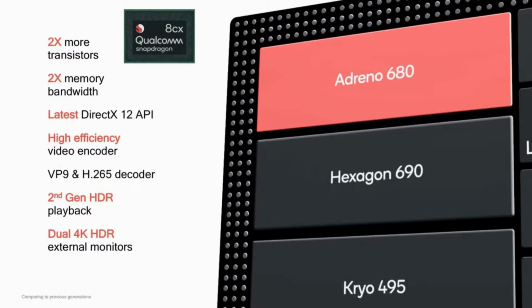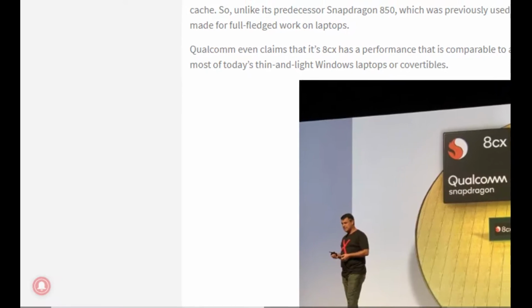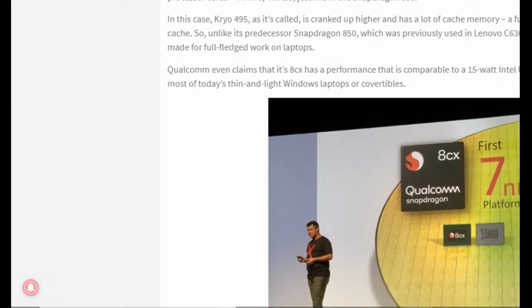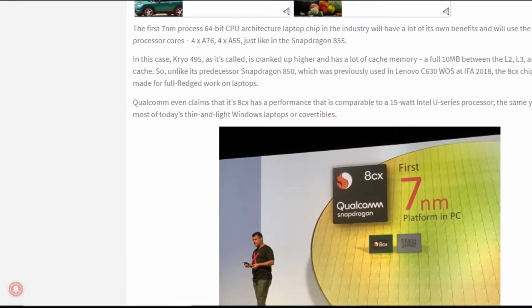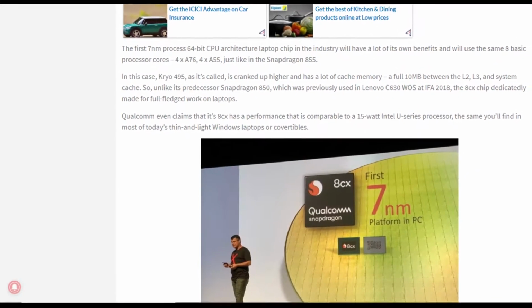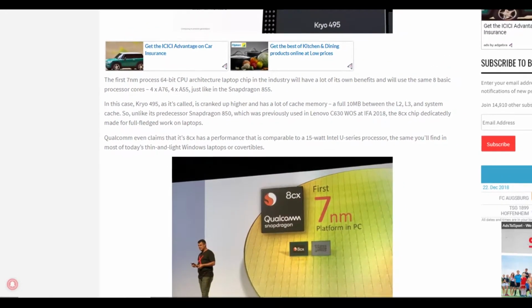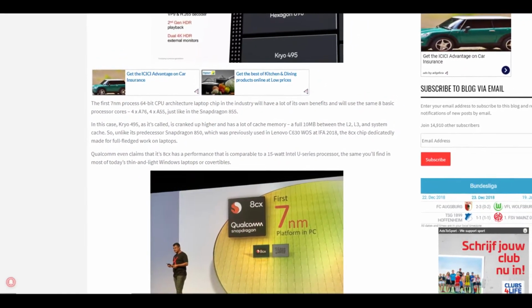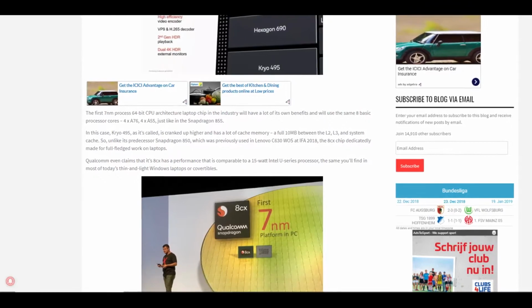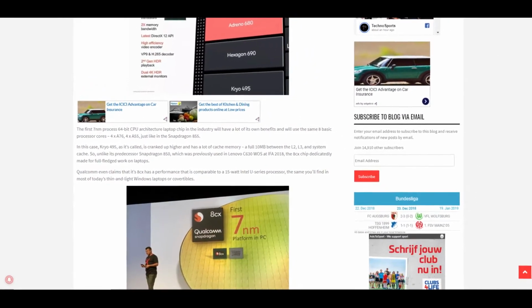Unlike its predecessor, the Snapdragon 850, which was previously used in many of the laptops seen at IFA 2018, the 8CX chip is dedicatedly made for full-fledged work on laptops. Qualcomm even claims that its 8CX has performance comparable to the 15-watt Intel U series processor, the same that you will find in most of today's thin and light Windows powered laptops or convertibles.